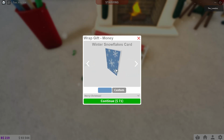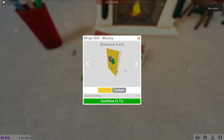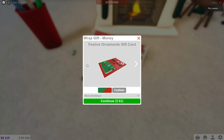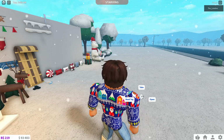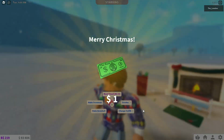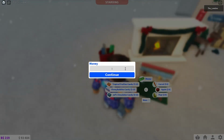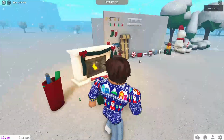Oh, there's also a regular card. So this birthday thing, this kind of makes me think that this wrapping station is going to stay for a little bit. And there's just also a bunch of gift boxes. And, yeah, you can hit open. Oh, so you can place it on the ground and then hit open. Sweet. I wonder what the max amount is you can take here. Like, if I want to do all my money. Oh. Okay. So you only do a certain amount.